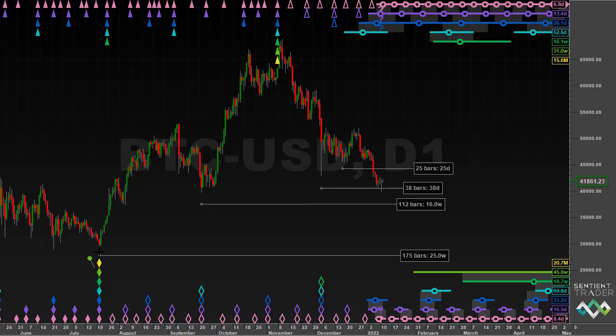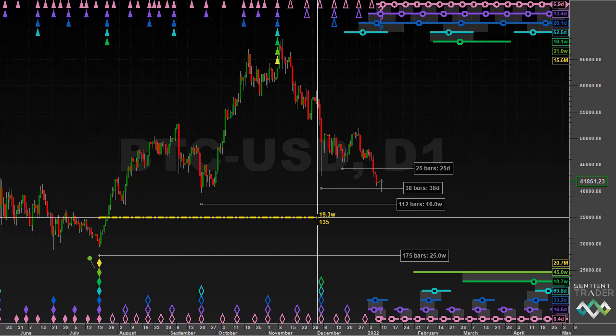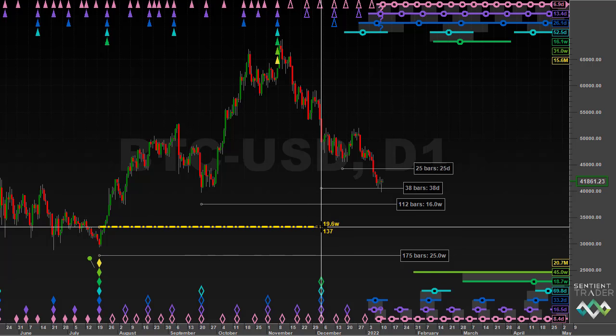And if we count the number of bars, you can see that this 20-week cycle trough formed at 137 days after the middle of July 18-month cycle trough. Now, the average length of a 20-week cycle is 136 days. That is the average length that Hurst found 50 years ago.